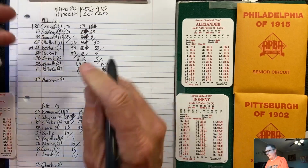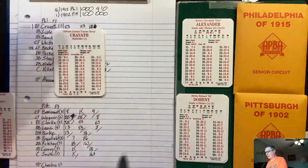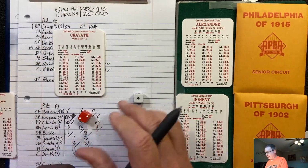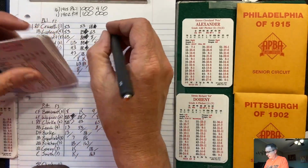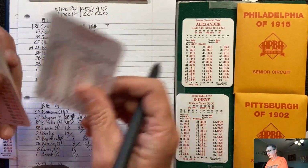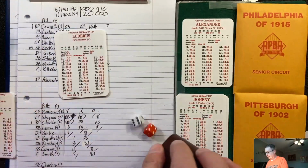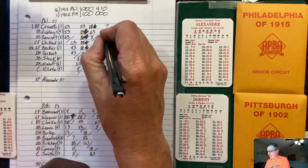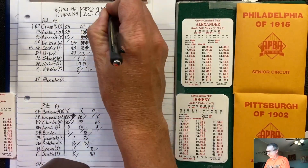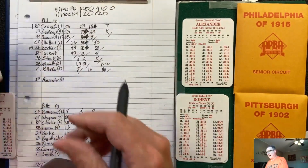Those walks came back to kill Chesbro. Kravoth, 21-30. Flies out to left. 2 down. Luderis. 16's a 13. Struck him out. Bottom of 7.